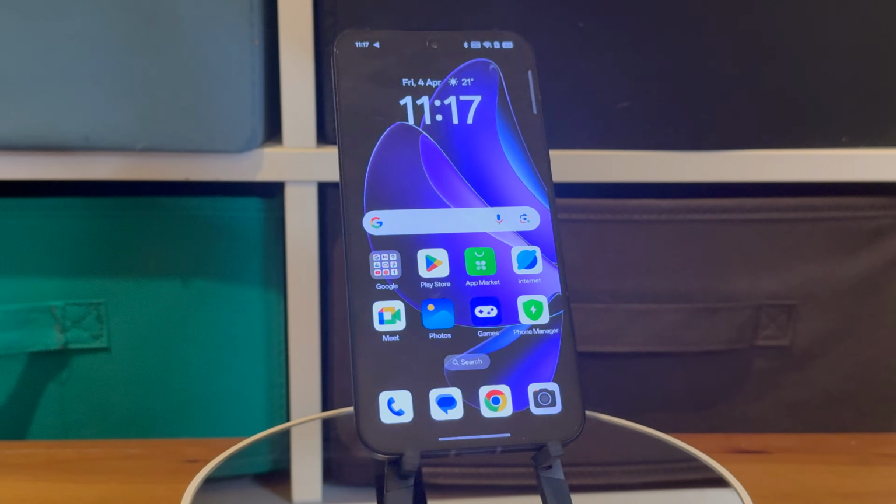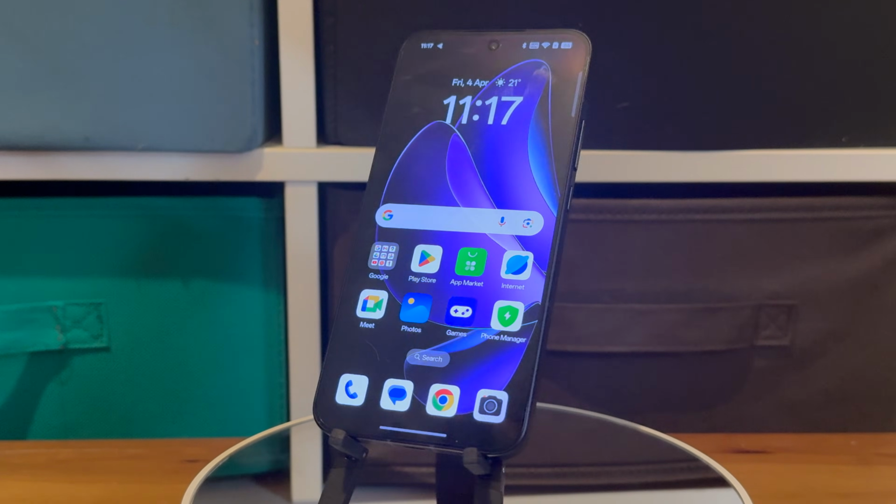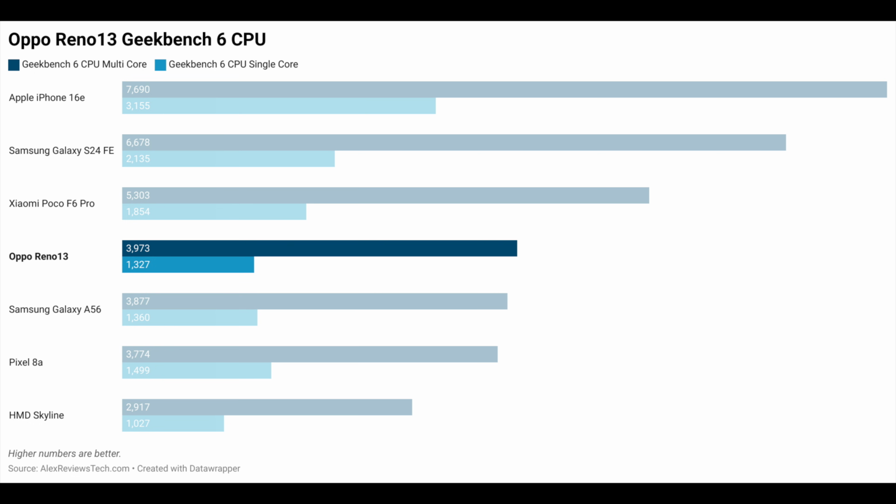Here's how it stacks up against similarly priced handsets using Geekbench 6's CPU test. The Reno13 is beat out by Samsung's top-tier mid-range phone and Apple's lowest-priced iPhone, though both do cost a little more than Oppo's effort here. It's not the best in class, but it's certainly reasonable at this price point.